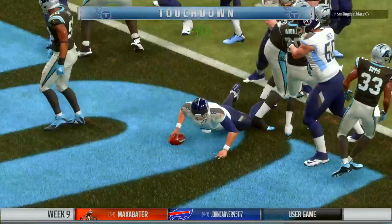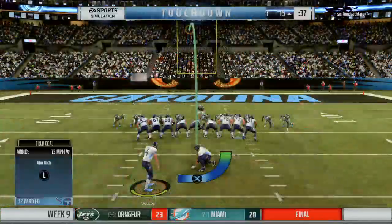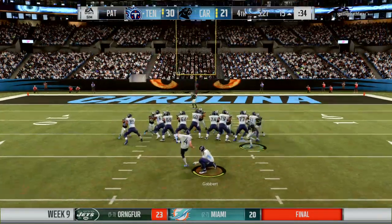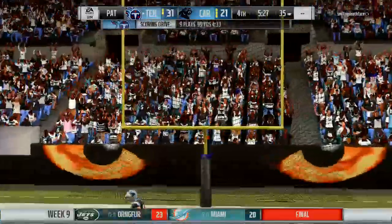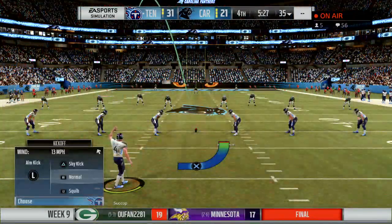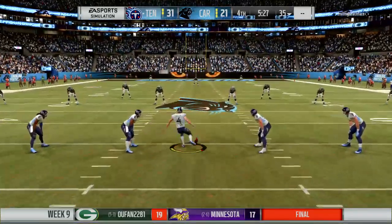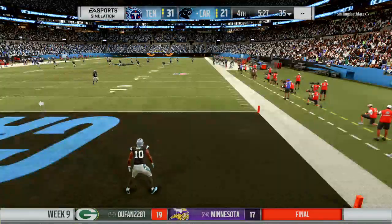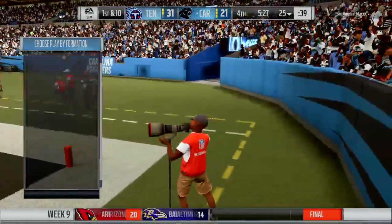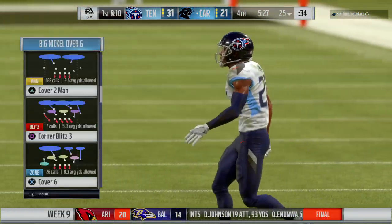And he will take this one in for a Titans touchdown. Marcus Mariota with touchdown number 3 here in this game and 17 now on the year. And the Titans find a way to stretch their lead. Now here's Succop out to kick it away. And they will not get a chance to return this one as it's through the end zone for a touchback. Here come the Panthers now, set to take over on offense.